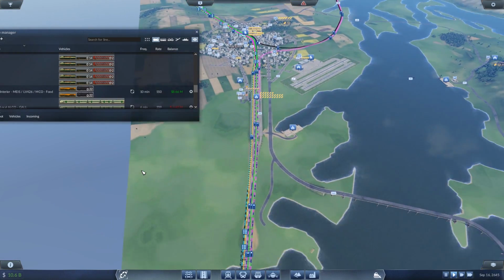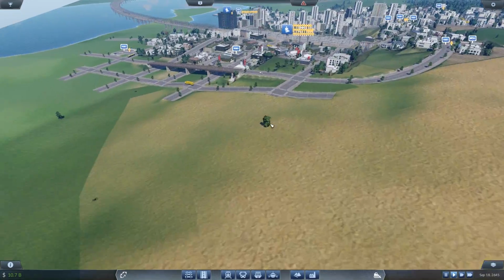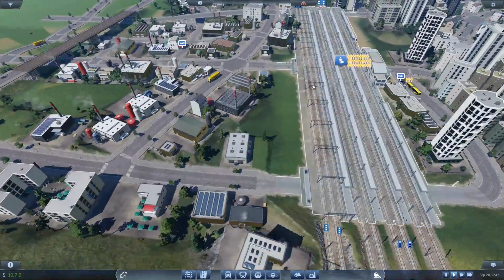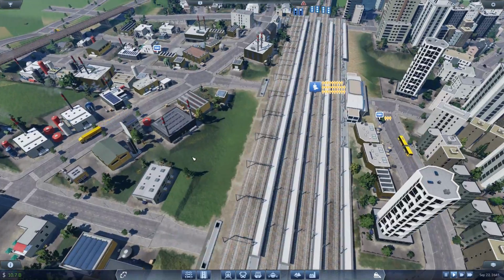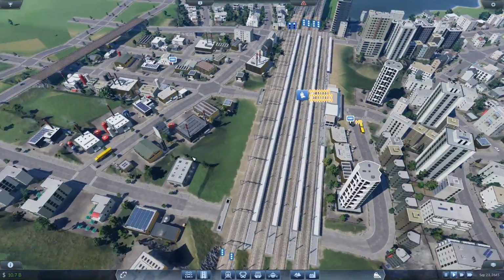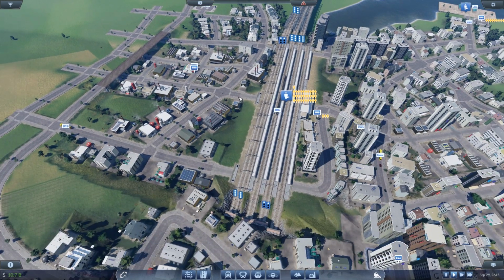Yeah, okay, so the concept that we want to explore, and this is actually going to make it a bit easier, is that at the moment we've got terminating services on either end and then through services up the middle. Okay, what we want to do is have the terminating services in the middle. I've set myself quite the mission here, haven't I? With the passing services on the outside. So basically, if a train is turning round, you want it in the middle, whereas if it's heading back the other way, then you go on the outside.